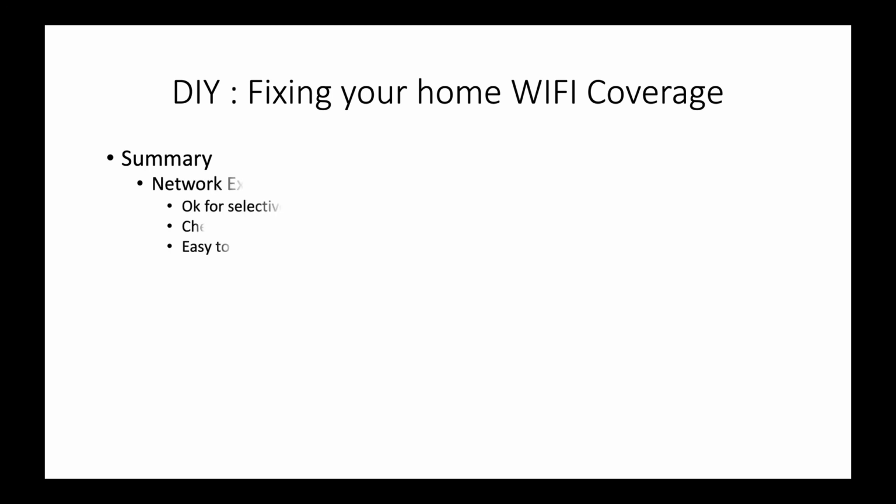In summary, we talked about the network extender, which is okay for selective coverage holes to patch dead zones. It's cheap. They typically run, I'm going to say, about $40 to $60. If you get the $40 ones, you're probably going to get the bad ones that rename the network. And they're easy to set up. Typically, they come with fairly simple instructions to set them up.